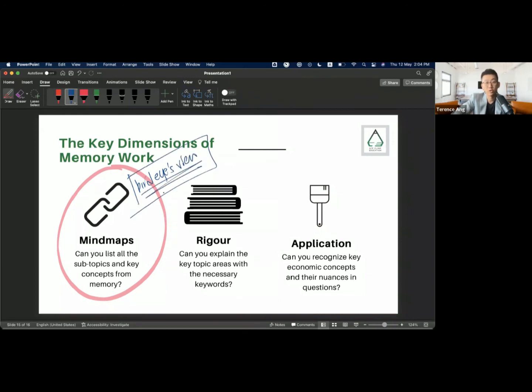I need you to be able to do what I just said, which is if I ask you what's in this chapter, you can tell me what your learning outcomes are supposed to be. What are the key concepts? What do you have to learn? And so on. So that's one. Number two, execution. You gave me the bird's eye view. You tell me all the theories. Can you explain them in an economically rigorous fashion?